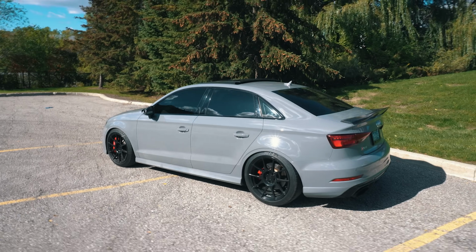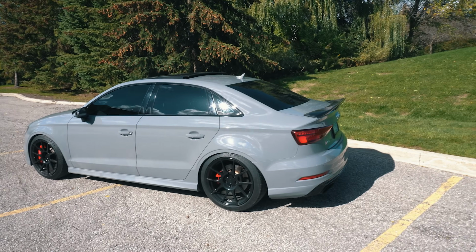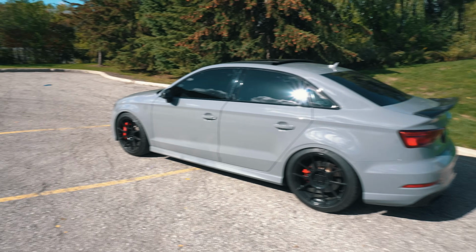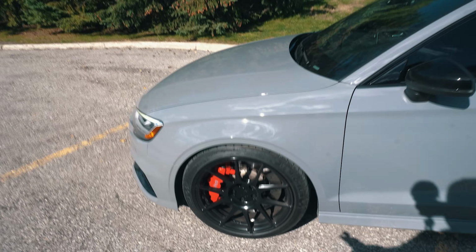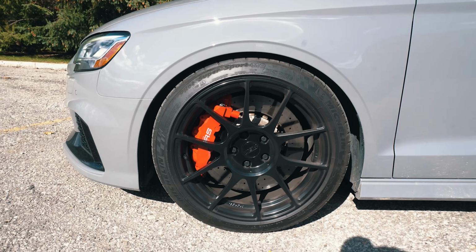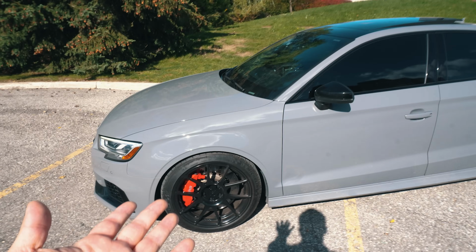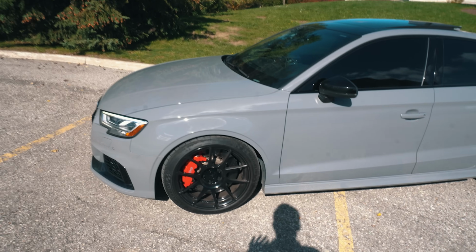Now, another thing you guys should consider when buying or owning an RS3 is the cost of maintenance and also the cost of finding mods. So for example, let's go with the most costly thing to replace, which is the brakes. The RS3 comes from the factory with 8-piston big brakes on the front. To replace these brakes, at least in Canada, from the dealer with the rotors and pads, you are looking at at least a couple grand.